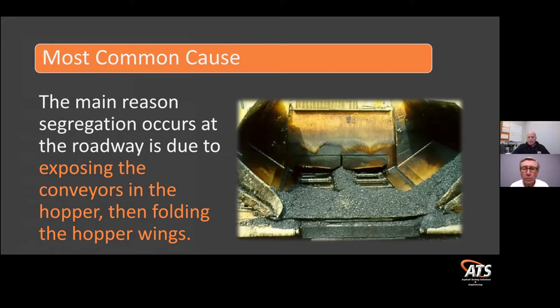So when we're out on the roadway, we'll run the paver empty and expose those slat conveyors, and then we'll fold the wings. The material on the outside of the wings is always colder and it's segregated. Our asphalt has a tendency for the larger aggregate to roll to the outside of the hopper. If we put that mix straight down on those slat conveyors, it's going to go through the back to the auger, and that mix is cold and coarse, and it has a tendency to not be fluid and go down the auger.